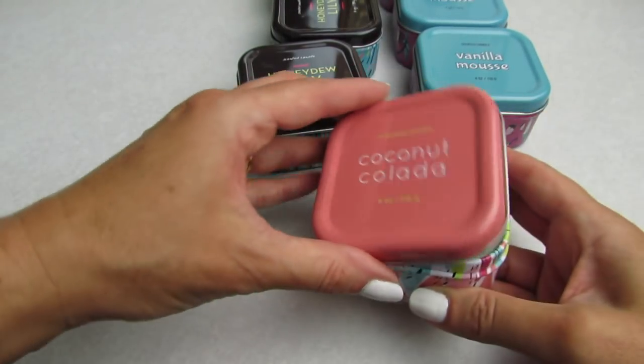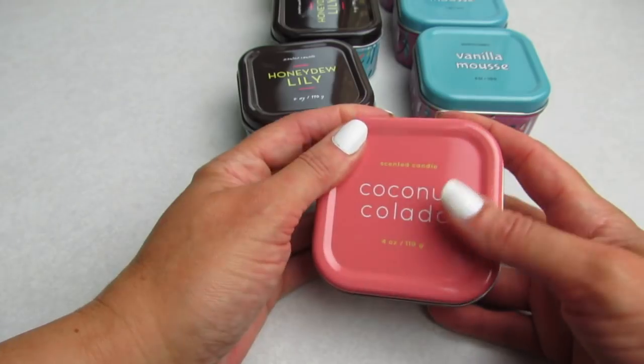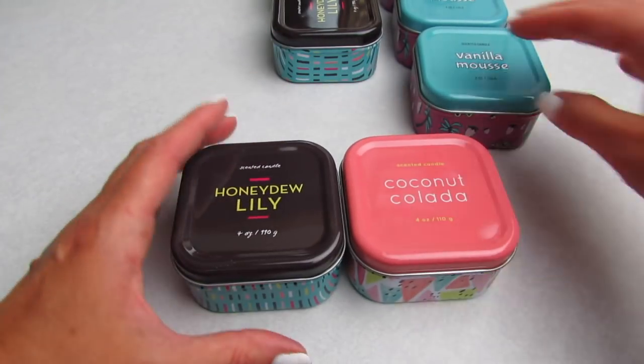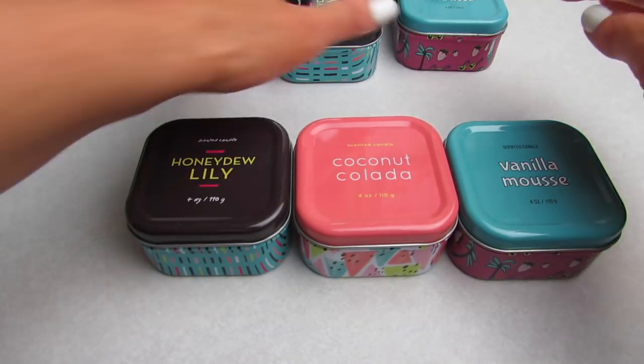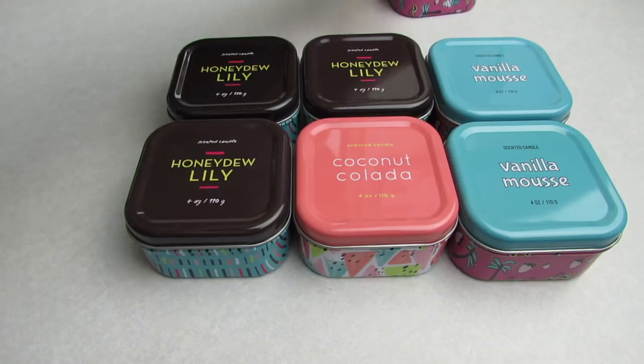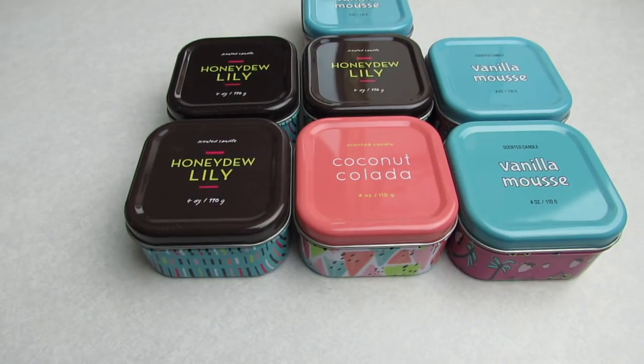Oh, it smells so, so pretty. It smells like a fruit salad with coconut in it. But again, you guys, 3 for 99 cents. I couldn't pass it up. These will make great gifts. I just love them. I just can't believe the great things that they have there.